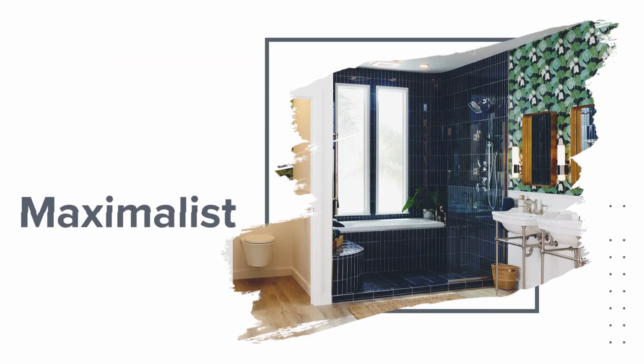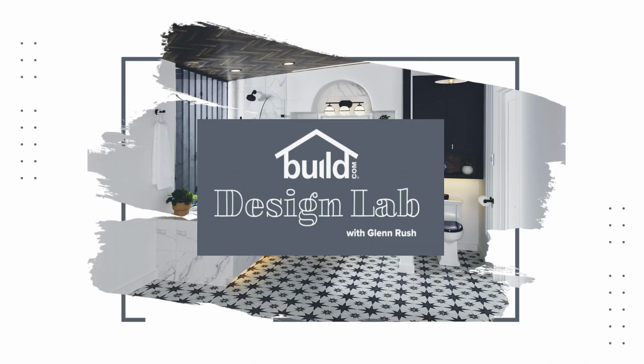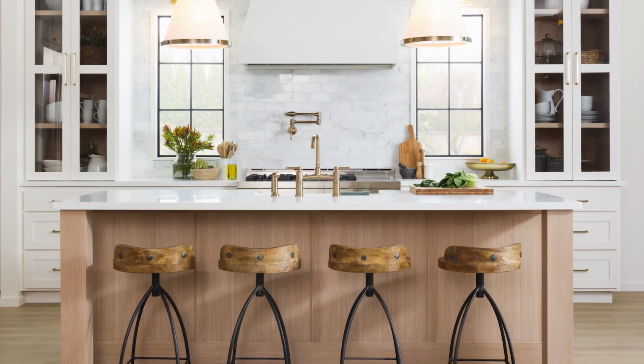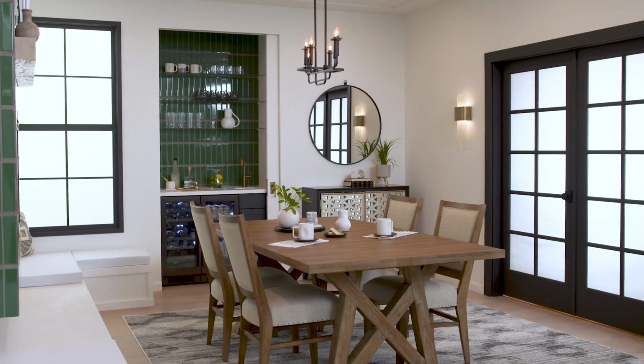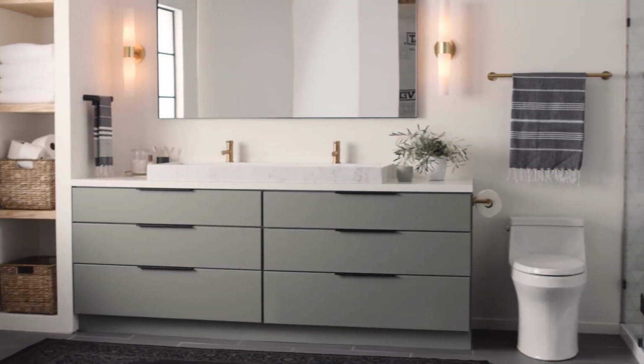We're here to talk about some of the trends, why they're here, what made them get here, and how to put them together. Today, we'll be discussing organic modern. It's really about breaking clean lines with organic forms.